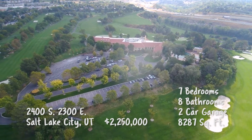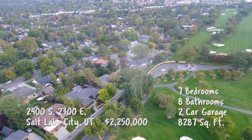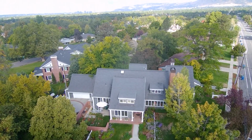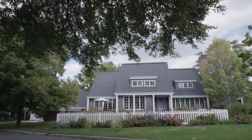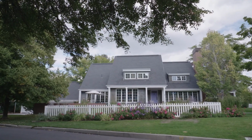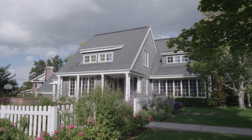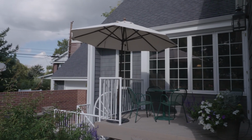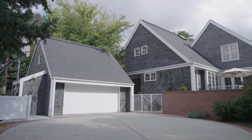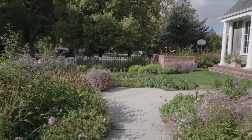Awesome. Hey, Jay. Yeah, this great new listing we've got. It's a Cape Cod. It's right over there by the Salt Lake Country Club, off 24th South and 23rd East. And as you see, it's a beautiful Cape Cod style here. Yeah, this is the country club. That's one of the best country clubs around. And this area is super desirable. You're right there in Sugar House. And as you can see, this is a beautiful property and it just looks great.